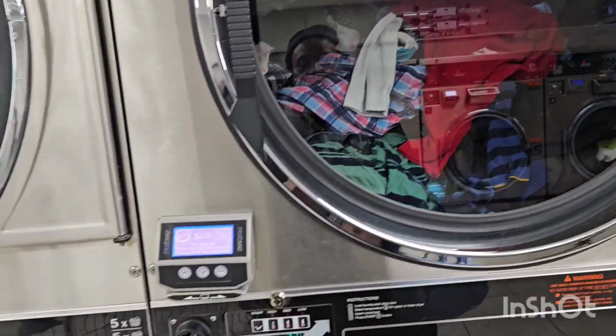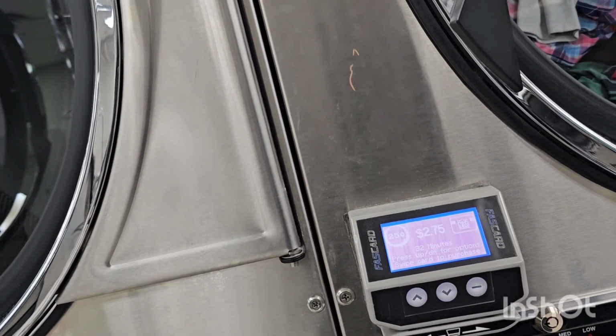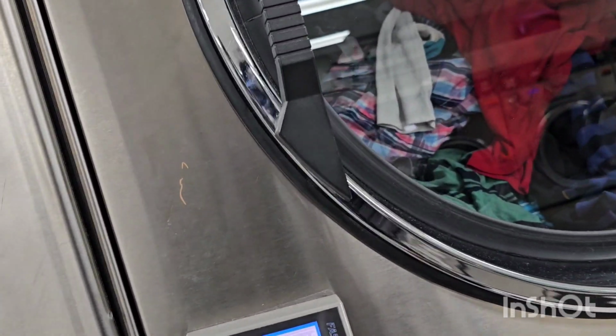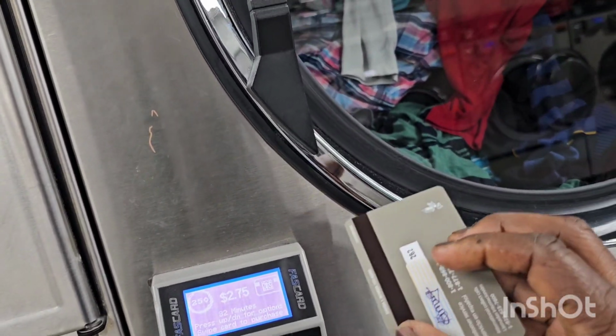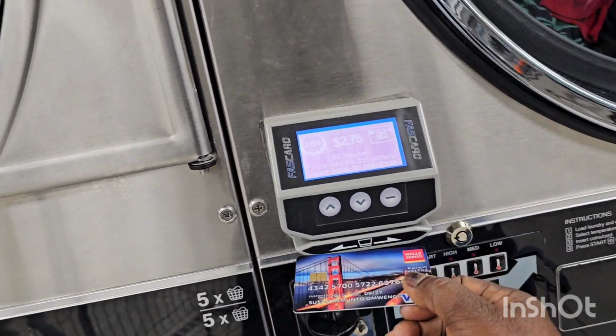where I loaded the light clothes right here. So I do the same here. I swipe my card. This is how it goes. You have to swipe using this side here. So turn it like this. I swipe.